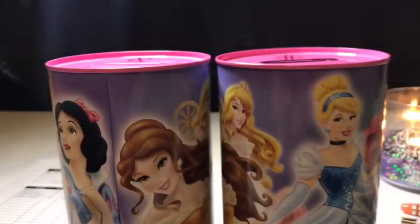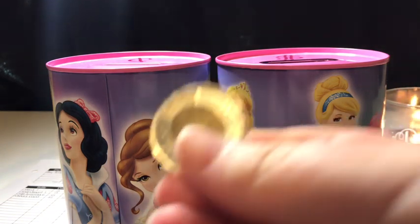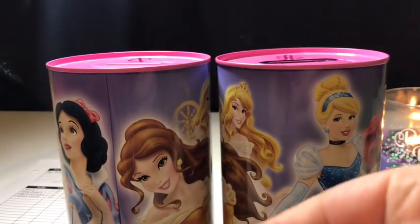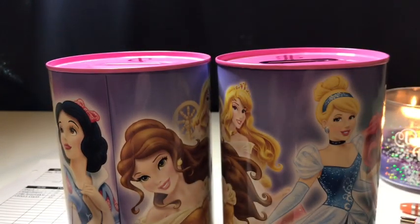It's not a whole lot of change, but here in Canada, we do not have dollar bills, so we have loonies and toonies. I don't know if I've ever showed them before, but if you're from the States, this is a toonie, so it's a $2 coin. And this here is a loonie, so it's a dollar coin. So instead of the dollar bills, we have coins.